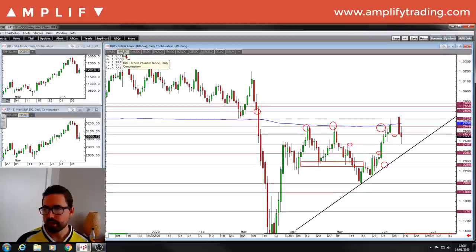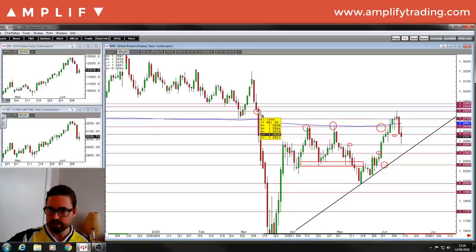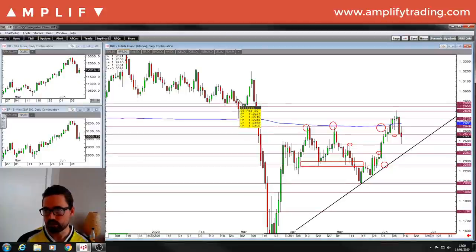Moving over to the pound, where we hit our, what day was that, the 10th? Yeah, so we hit the next target level we had marked up, circled here. And just for the record, I haven't even looked at the remaining charts yet. I've literally just opened up the things, so we're doing this one by one. I'm sure there'll be some areas I've missed, but it's a good learning lesson for myself to go through as well.